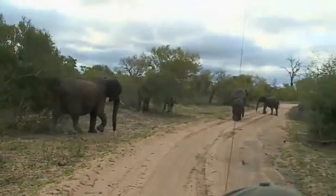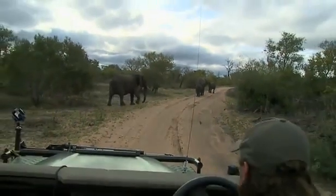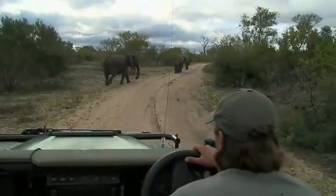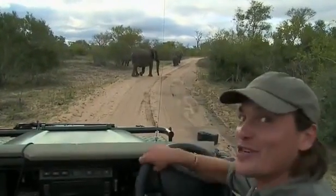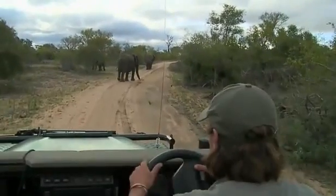elephant argument there. One of the babies got in the wrong place and got a severe talking to by the adults. And it looks like we're in for a treat because they are heading straight towards that mud wallow.